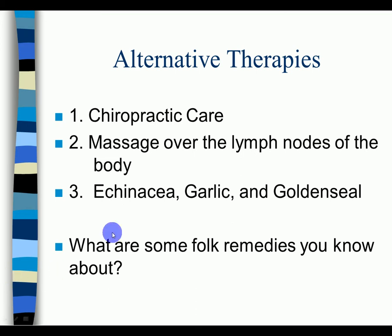Alternative therapies, there are some other therapies out there that people are using. There's anything from chiropractic therapy to massage therapy to some of your boosters for the immune system, your echinacea, your garlic, your golden seal. So there's other things that people are trying as well. They have had some luck with these. According to the individual, you can read where several of these have been successful.